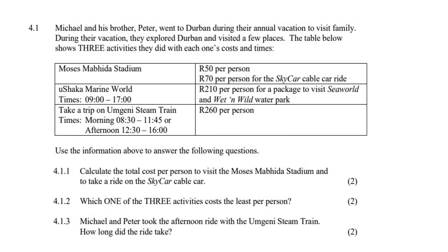Michael and his brother Peter went to Durban during their annual vacation to visit family. During the vacation, they explored Durban and they visited a few places. The table below shows three activities they did, with each one's cost and times. Okay, so they went to the Moses Mabhida Stadium. That was 50 Rand per person. And then they also could have spent 70 Rand per person for the Sky Car cable car ride.